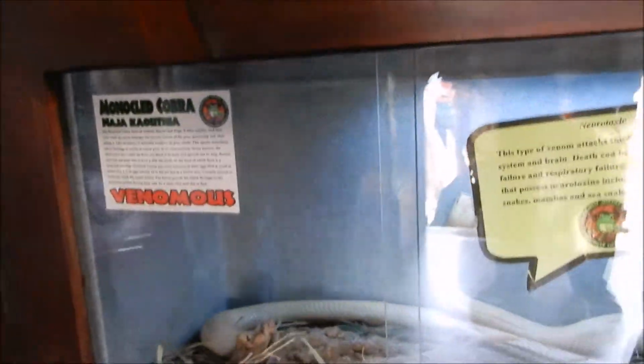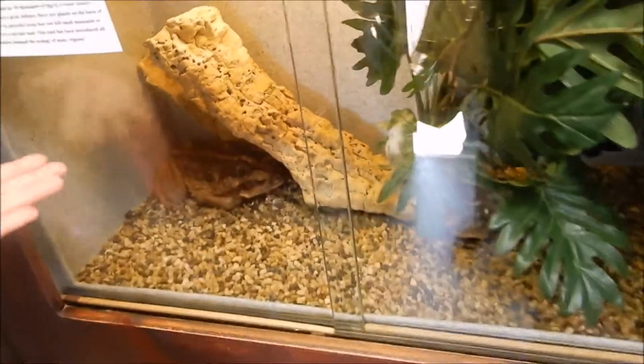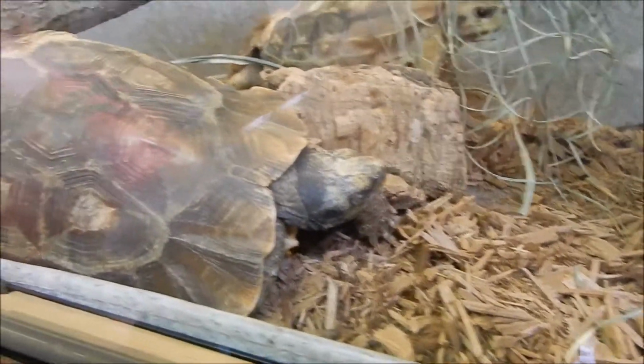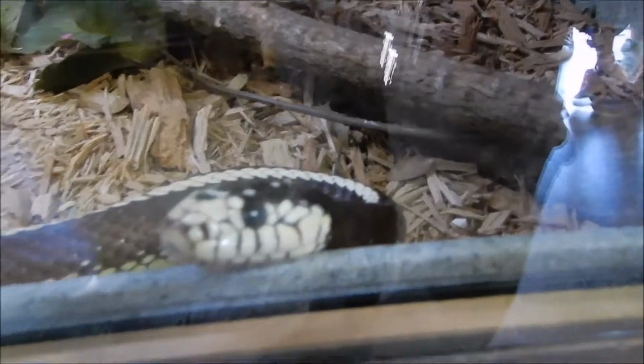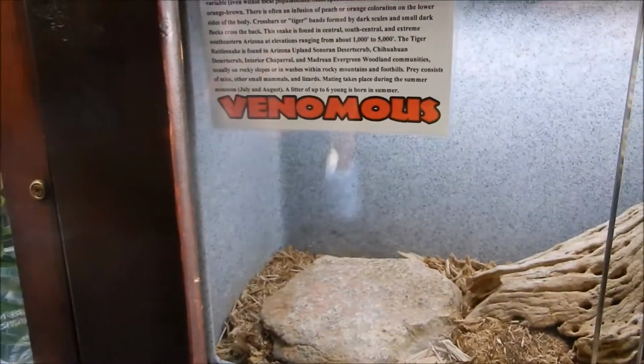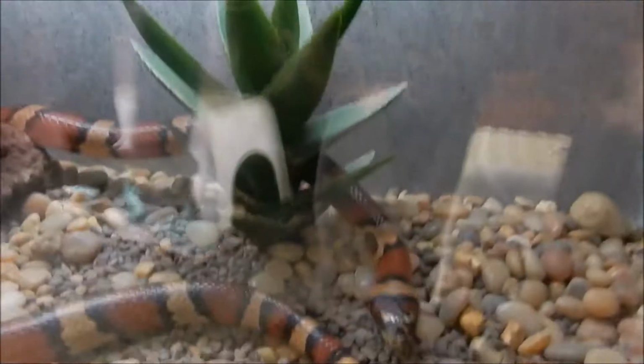Venomous snake. Monocled cobra. Marine toad. That's a big toad. I call him chicken toad. I'm saying hi. Yeah, the monsters. Correction, this one's pretty close. That's a milk snake.